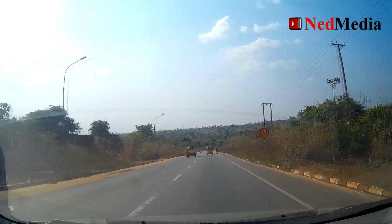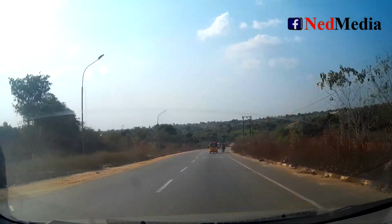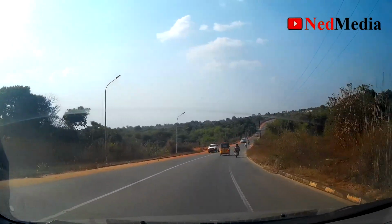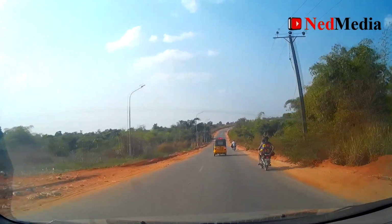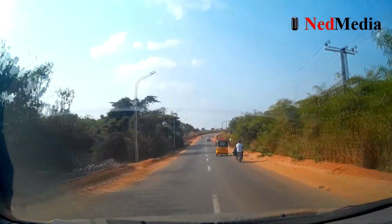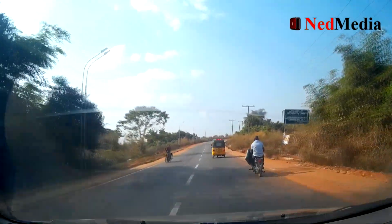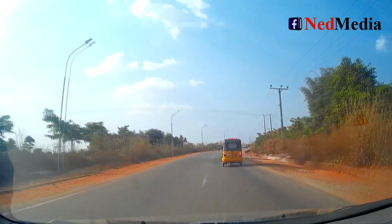There's a small river here. Yes, we are approaching that small river. That should be the boundary between Nteje and Umuleri. People from this area, you can comment and tell us, yes, that's the bridge we are passing. And when we climb this cliff now, we should take the left. Yes, we should take the left around this area.